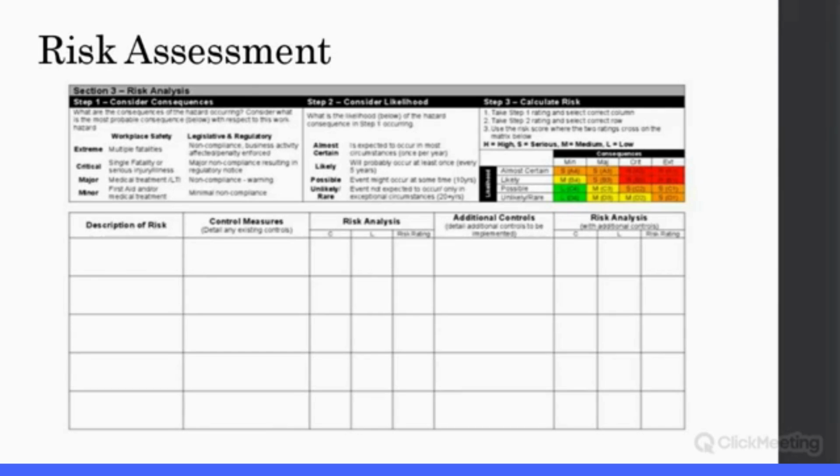So a lot of organizations will look at their existing control measures, assess risk. If they see anything that pops up into the red area, they'll say, okay, well, we need additional controls to reduce that risk, and then show that the resulting risk is either low, medium, or other levels. And then over time, if you add additional controls to reduce risk, this is a good place to document these risk reduction projects.